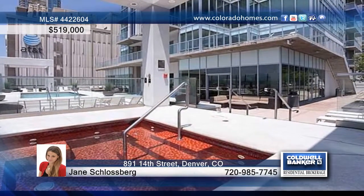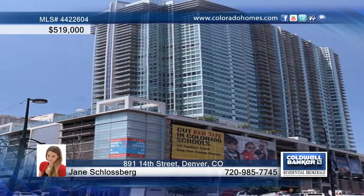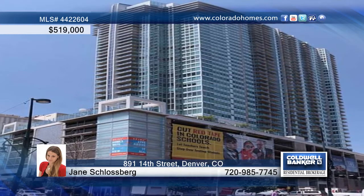and access control systems. Jane Schlossberg says you'll love calling this move-in ready unit, with all the designer furnishings needed, your new home.